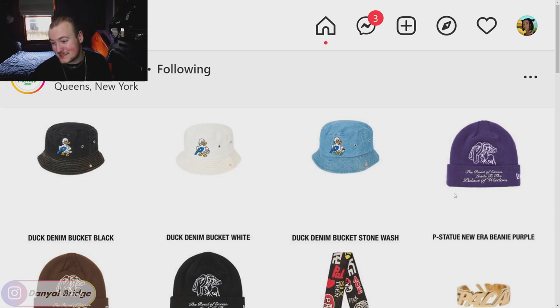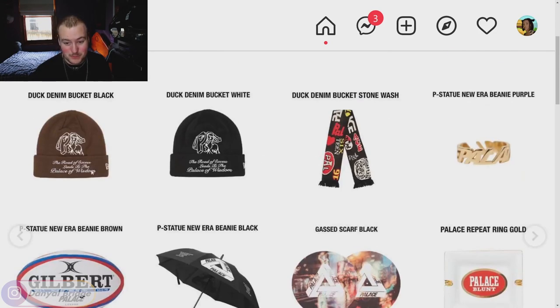We've then got the Peace Statue New Era beanie coming in purple, brown, and black. It's okay. We got the gassed scarf featuring various petrol and gas station logos. I like to see Palace doing more scarves. This is good, but this scarf is not so good. I just like, when are you going to wear something like that? Yeah, miss me on that one. Maybe car enthusiasts could be into that actually.